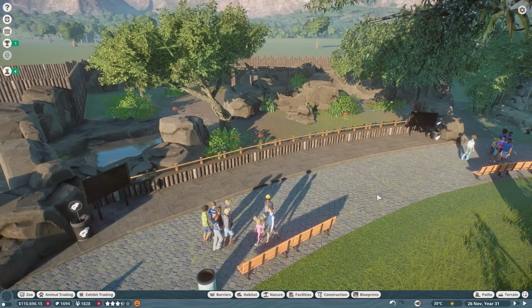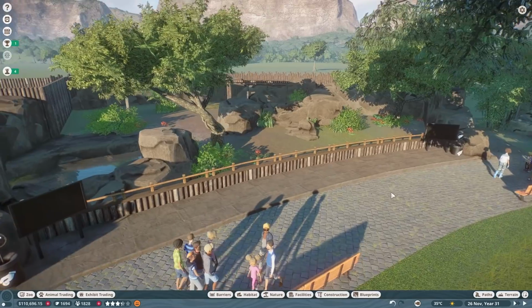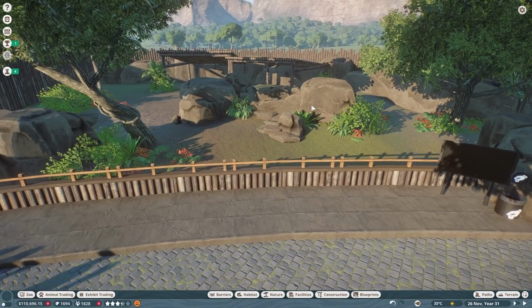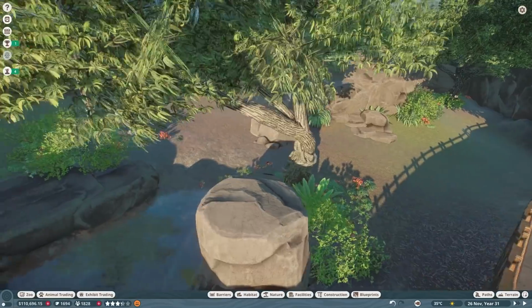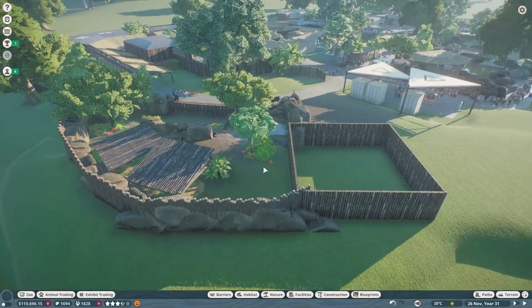All right, so we got the start of our little Okapi habitat, and I really like this one. I actually like how small and simple it is. See, I did this rock wall in the middle here just in hopes that they'll come up here, you know, but then they'll have all this space back here that hopefully they won't get too stressed.